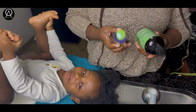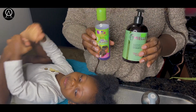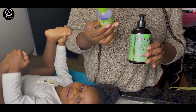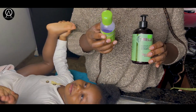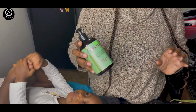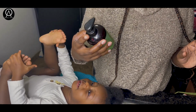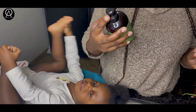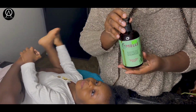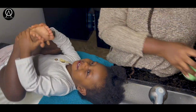So right now I'm about to wash Ezra's hair, and these are the shampoos that I use for her. This one is the Kids Original Ultimate Moisture Shea Butter that I got from the beauty supply. I also use this one. This is the Mael Rosemary Mint Strengthening Shampoo infused with biotin, and it encourages hair growth. So I really like this. This is my personal shampoo, but it works well for Ezra too. So I will probably use this one today.